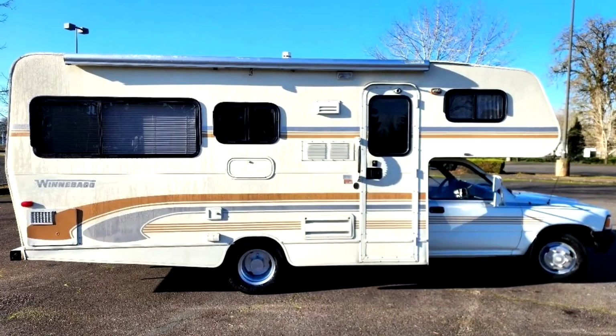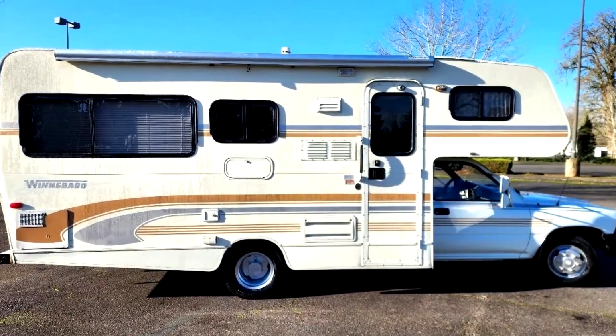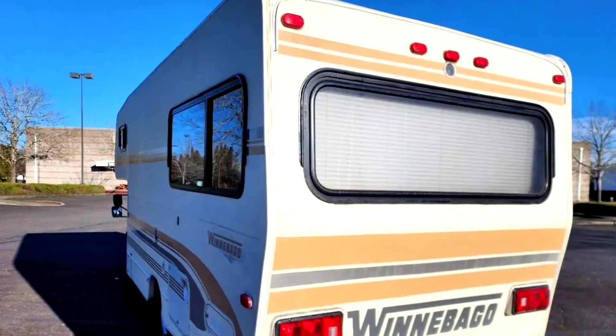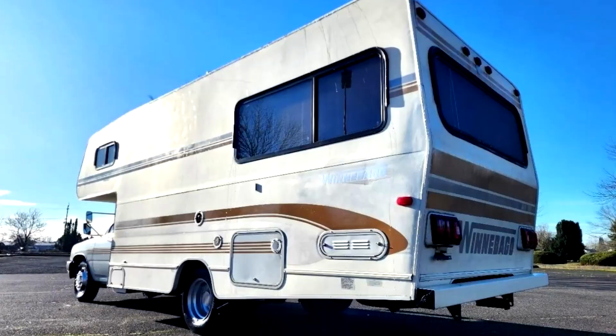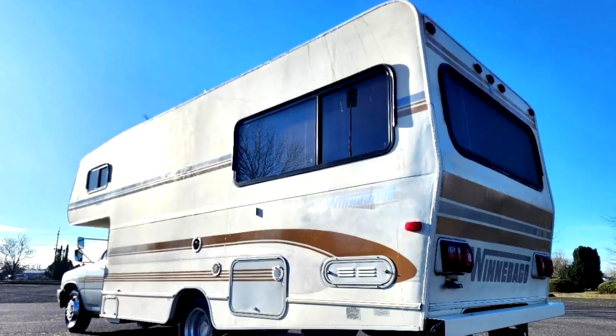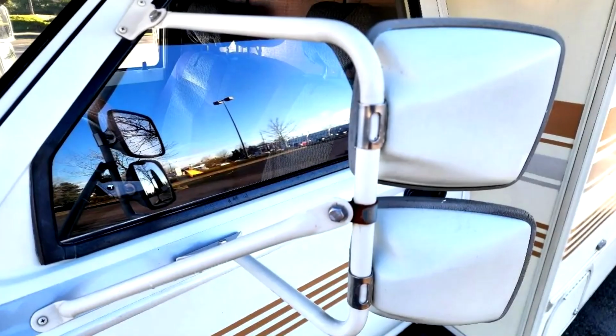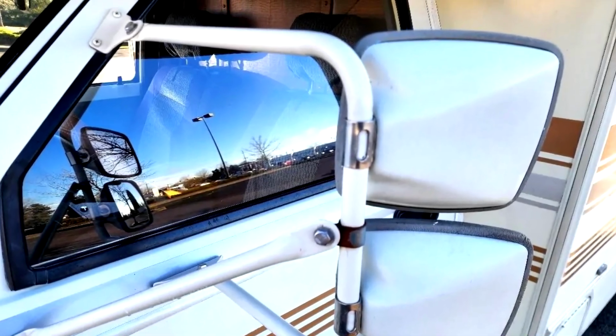Now, on to the machine. The 1993 Toyota cab and chassis was the canvas, and Winnebago painted the dream. Finished in white with tan and gray graphics, it looked like the world's friendliest ice cream truck, only instead of ice cream, it served freedom.